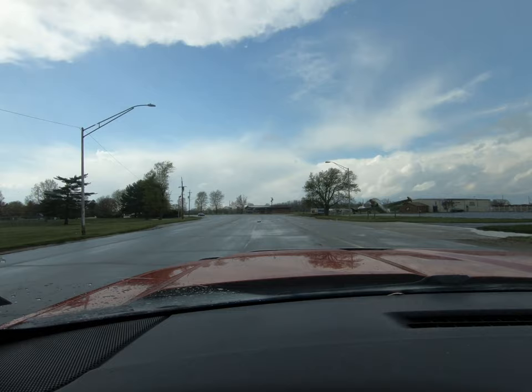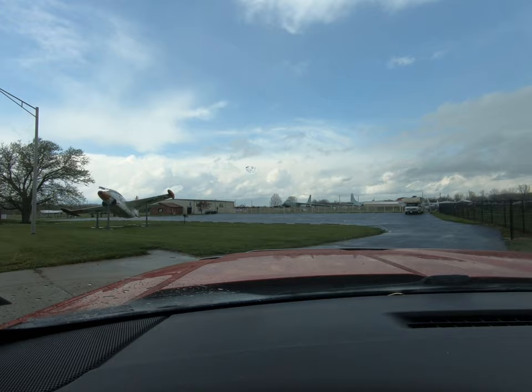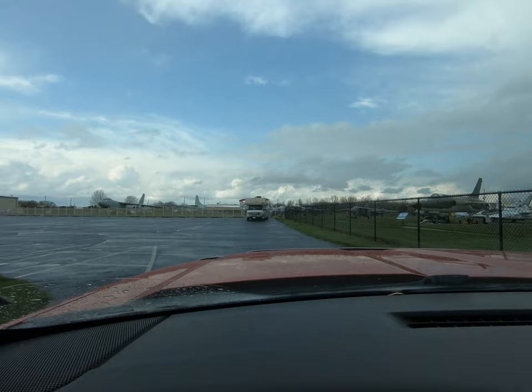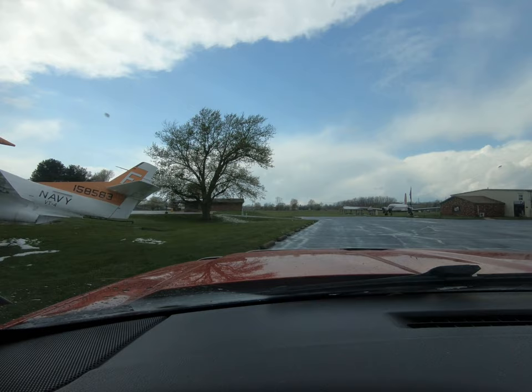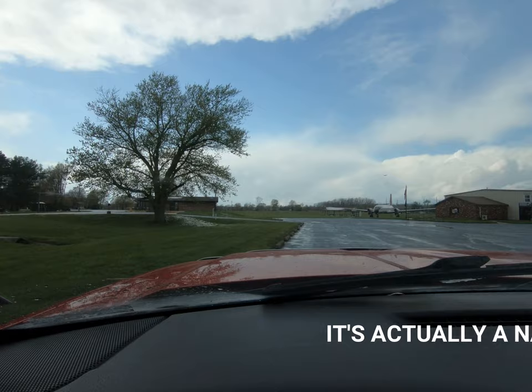This is something I've wanted to do for a long time, so I had butterflies in my stomach as I pulled into the parking lot. When we called, they said just to pull right into the parking lot between the A6 and the museum and park anywhere we like, preferably parallel to the plane.